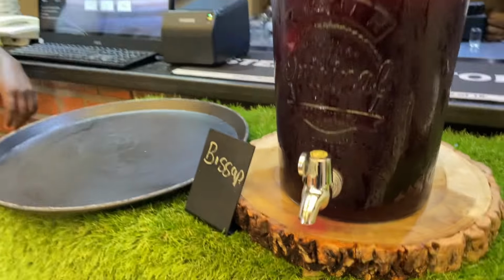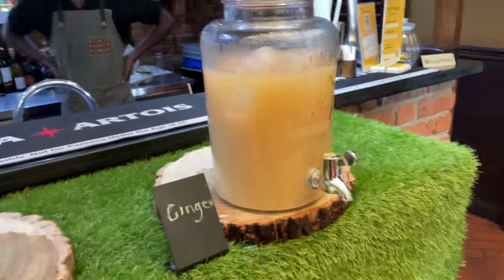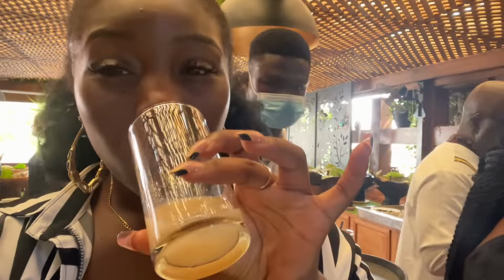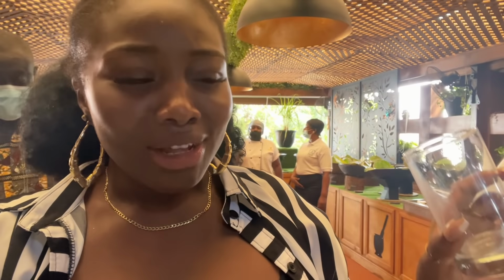She's still eating. She makes the bissap with the ginger. You guys know how much ginger is always a hit and miss for me, but let's see how it goes. Are you enjoying it? Yeah, he is. Very nice. Okay, so I got the ginger drink, just a little bit. Cold. Refreshing, but spicy. Oh, I can feel the kick, but it's good.